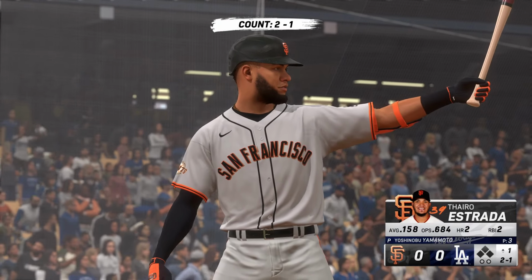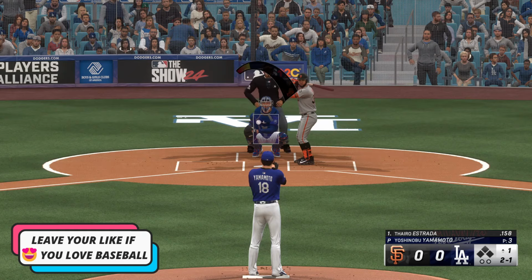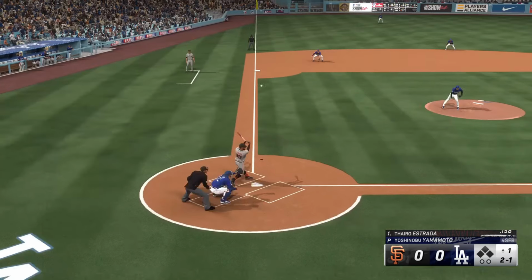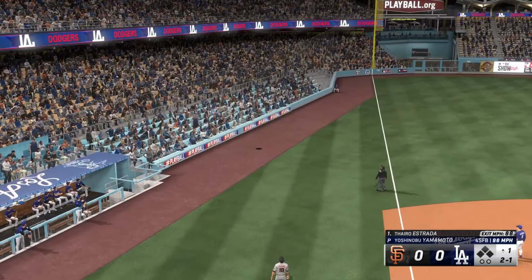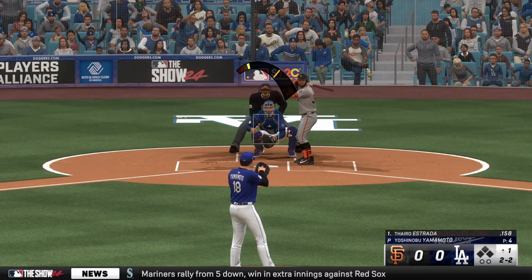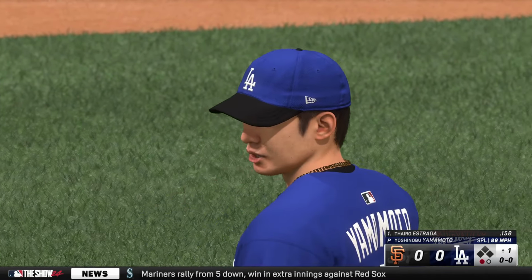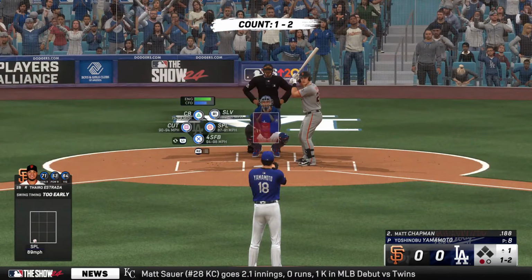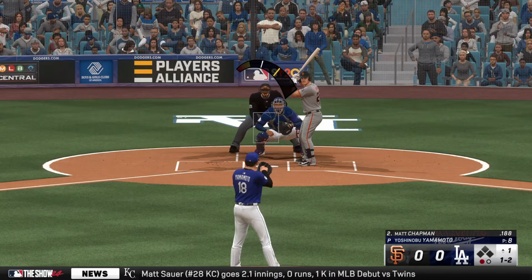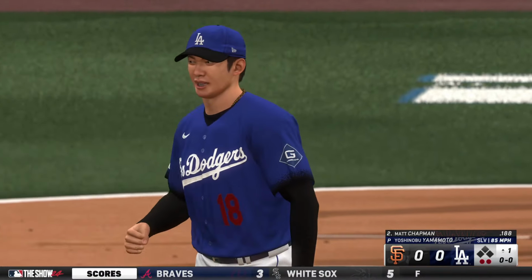Ready to go? Leading off, Tyro Estrada. That one fouled off, 2-2. Swing and a miss at the splitter, and it's a strikeout. Now it's Matt Chapman. Hit by him for the K.